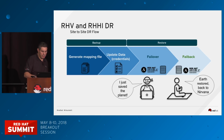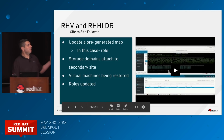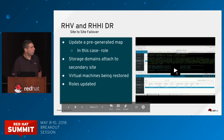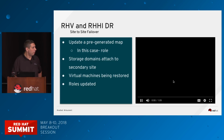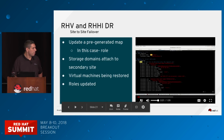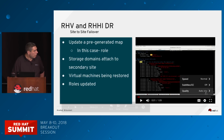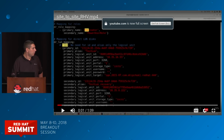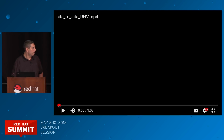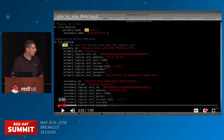Let's see how it looks like. I have a demo here. This basically starts from the point in time where disaster strikes, and we need to do something about it. Let me just adjust the video here so we can see it properly. Yeah, this should be fine. Okay, it's running too fast.